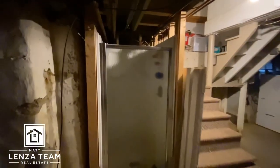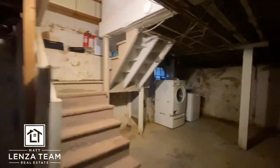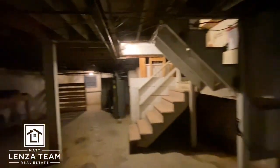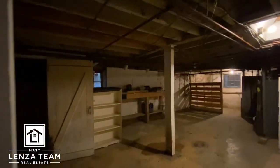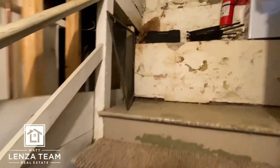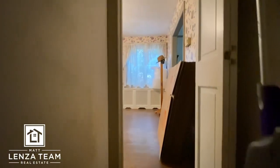We have a shower down here, cool. Got a shower, and your laundry's over there. And I believe that's it. Behind me is just closet space. There you go. So you get a footprint in the basement. Plenty of ceiling height here. Great for a workshop. Again, my personal opinion. But that is it for the actual tour of the house.